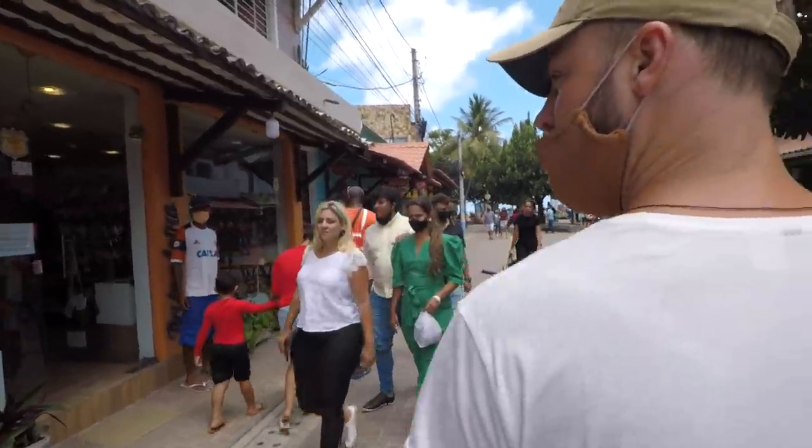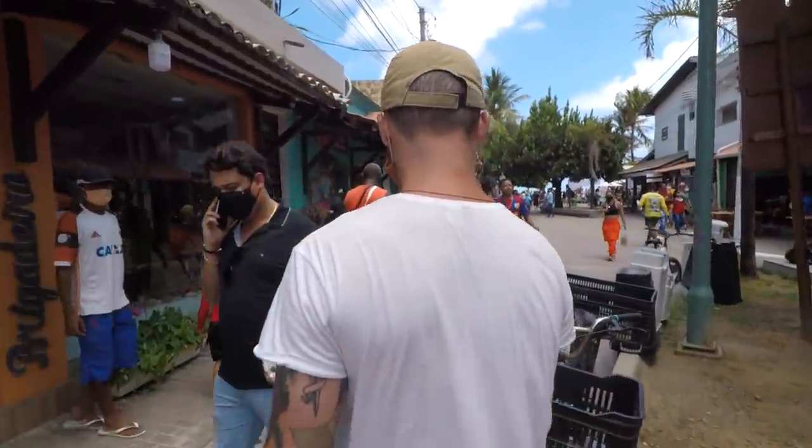So right now we are walking to the beach, and as you walk to the beach you head through this village area that's actually pretty cool. Lots of tourist shops, restaurants, acai places, souvenir shops, places to buy scuba, snorkel stuff. We are gonna have a lot of places to choose from for dinner when we're done with our snorkeling.